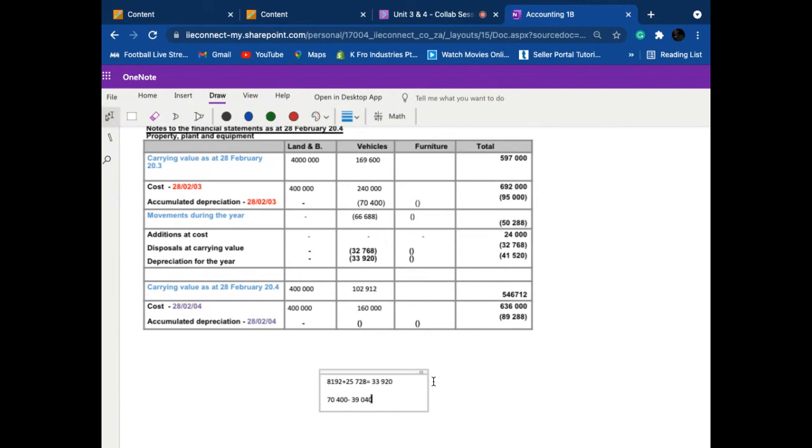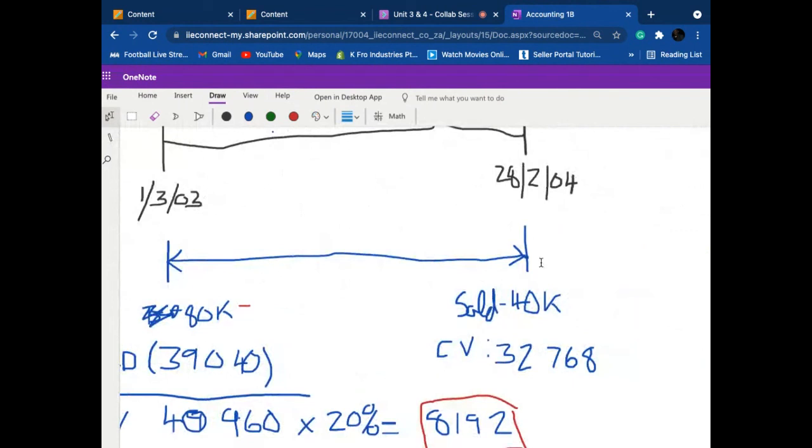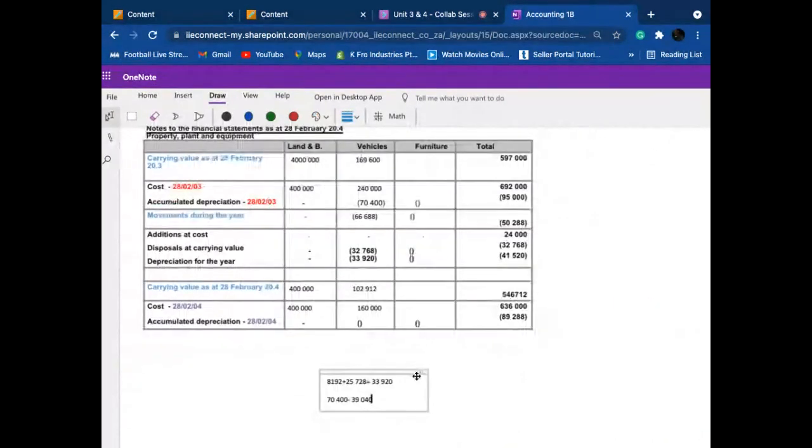And then what must happen? Remember, accumulated depreciation is just all the depreciation that we've had on this respective asset. In this case, it's these, because we're saying the accumulated depreciation on the vehicles that we have on 28 February. So in other words, all the vehicles that we still have at the end of the financial period. So here we would then say plus the accumulated depreciation that we had on the vehicles that we kept. And remember we had the 25,728. Can you see we did not add the one that we have sold?